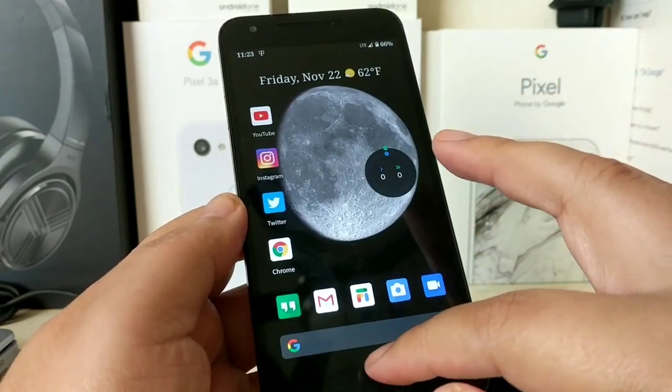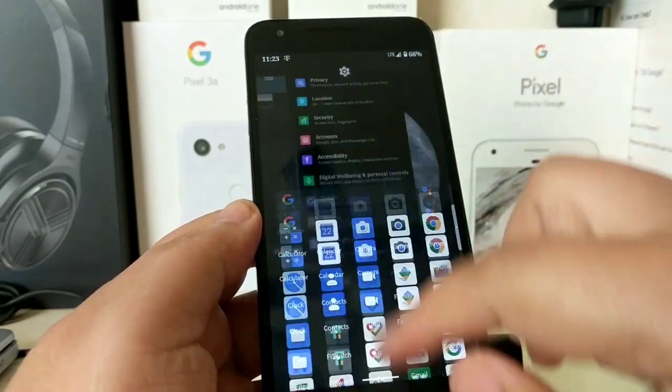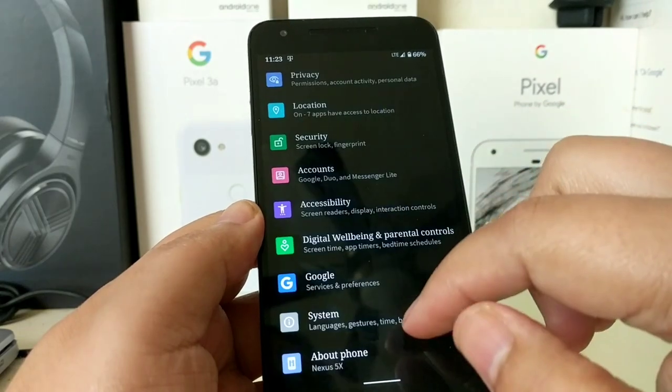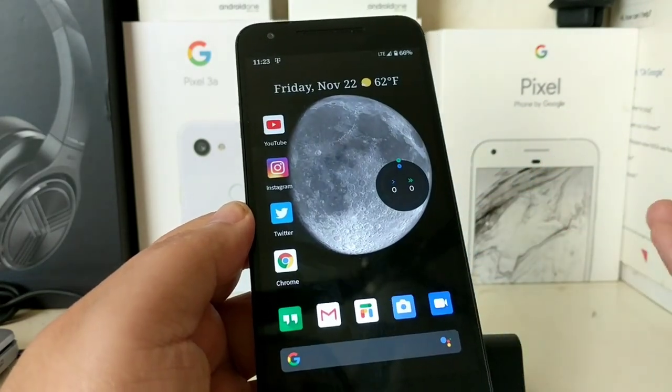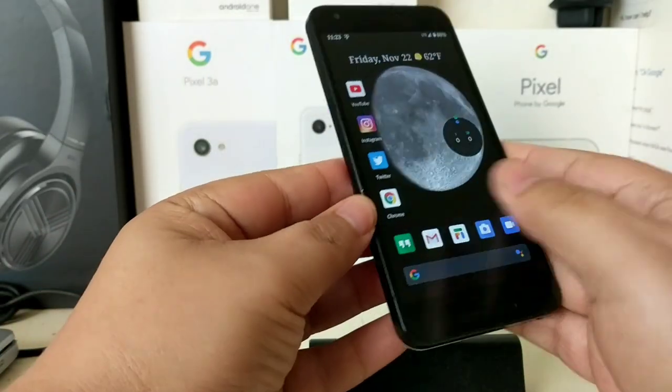So there it is again. There we have it, Android 10 on the Nexus 5X. Let me know what you guys think.